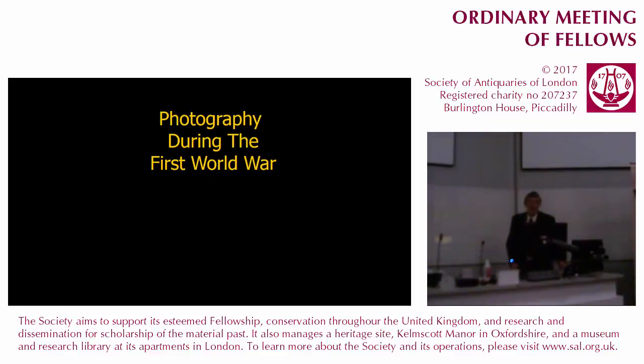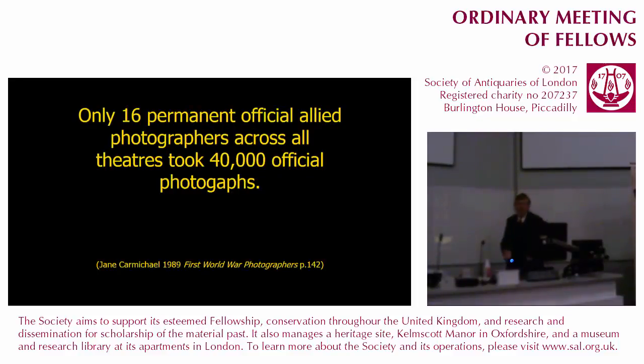Just to pick up from what Steve was saying earlier, the First World War is a very under-photographed conflict, but that applies especially to the First World War in Egypt and Palestine. One of the reasons for that is that the British only had, throughout the entire duration of the war, 16 permanent official photographers, and they took about 40,000 official photographs.